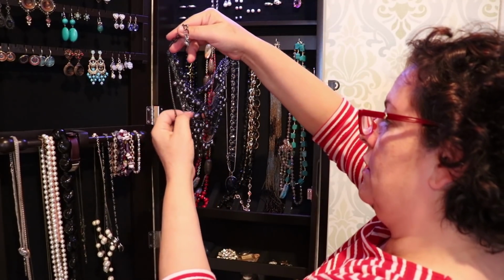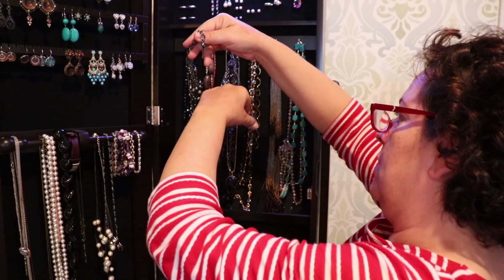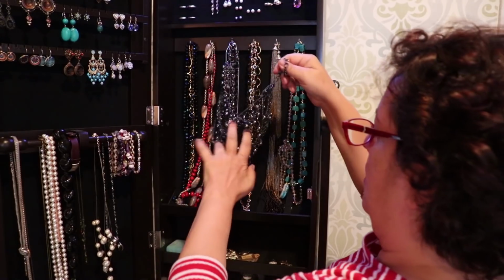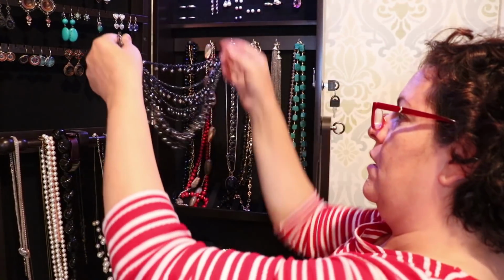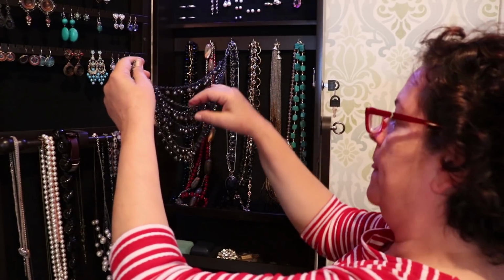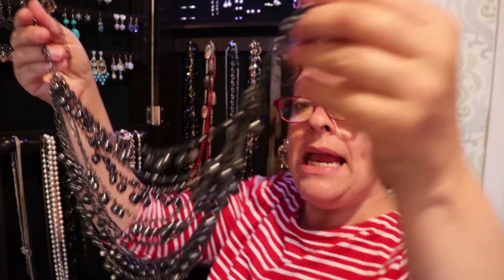I don't even know if you can see it. Okay, this goes here. Alright, and then this goes here. Okay, I think I finally got it. This thing right here. I love this. It looks great on sweaters and stuff, but it's a pain.